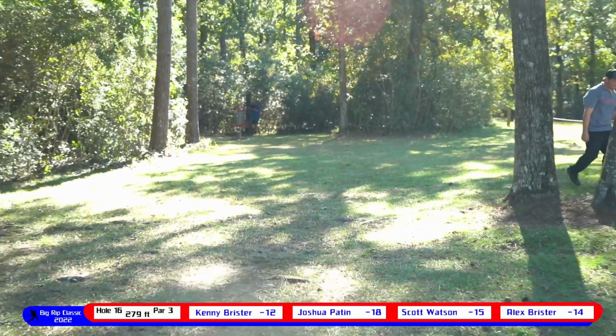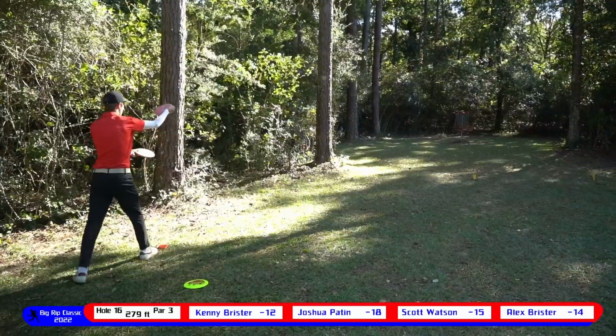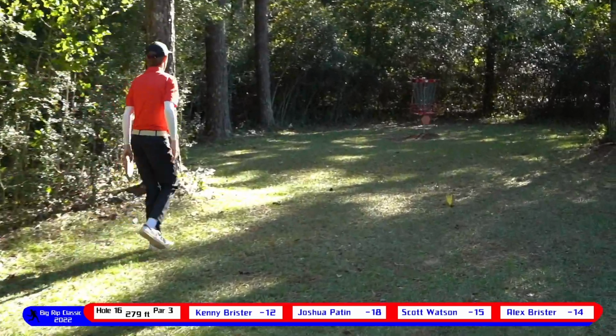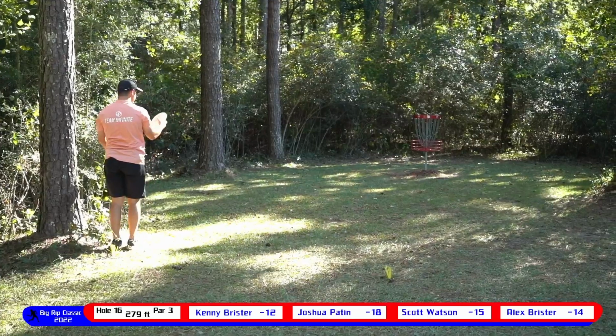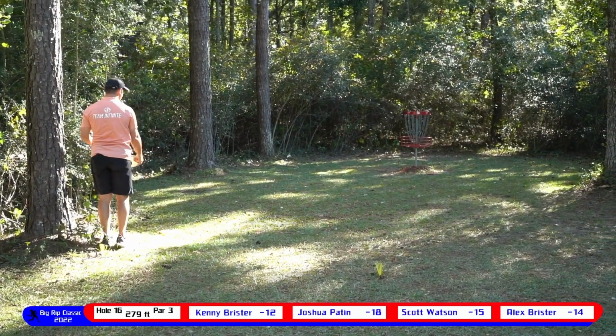He does give it a good run. He had, like you said, a wide open look and should have a tap in par. Alex here probably stepping it just a little low. He really wanted to walk that one in, just barely catching the cage, not quite high enough. As we see Scott taking his putt from just inside the circle.